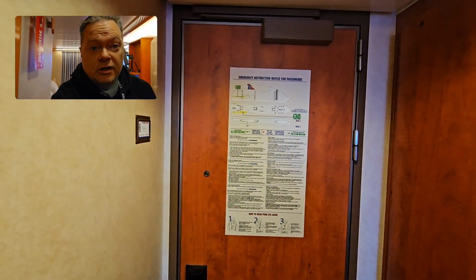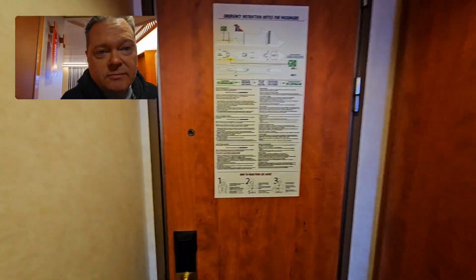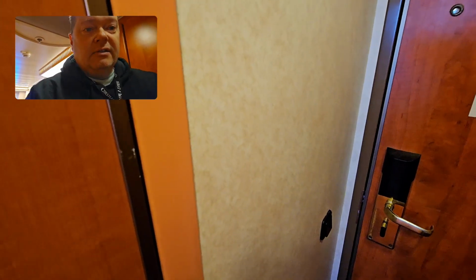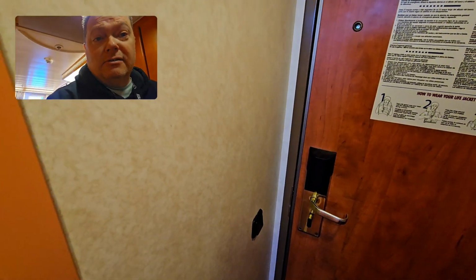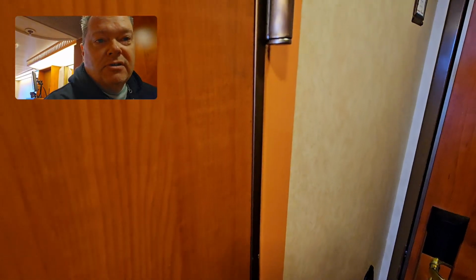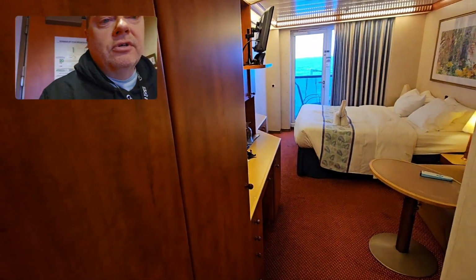Alright, so we'll start our tour right here inside the door. And of course, you've got your safety placard as always. And just something of note, I know for those of you that have sailed some of the newer ships, you're used to having that little slot right about here to put your room key in to keep the lights on. But on this particular class of ship, you don't have to do that. So it's just a regular light switch, and you don't have to worry about putting a card in it to keep it going.